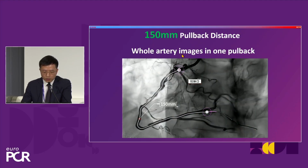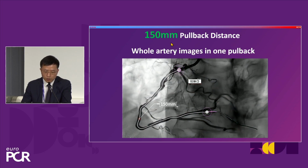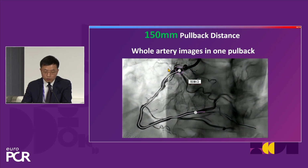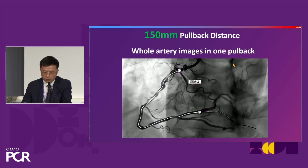And in this new system, we also have a very long pullback distance, 150 millimeters. Almost we can finish one pullback, even from the distal RCA to the proximal one. Just one pullback is enough. We will have whole artery images just in one pullback.